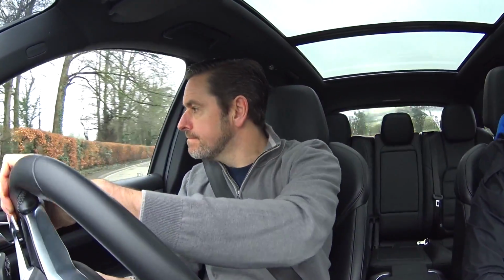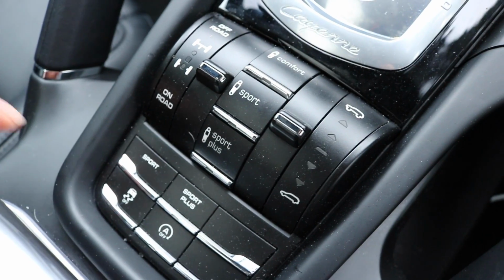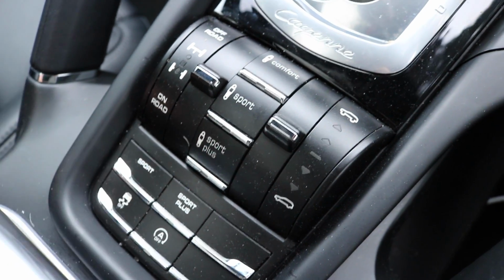So we're going to go up and find some nice twisty roads. I want to try the different drive settings, and then we'll put the suspension through the test. We're going to go and find some green laning. So I think it's about time we hit the magic Sport button. Straight away that feels better.